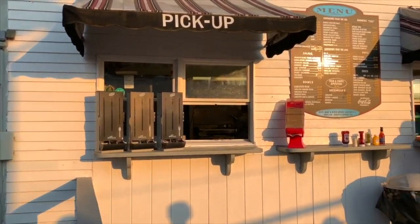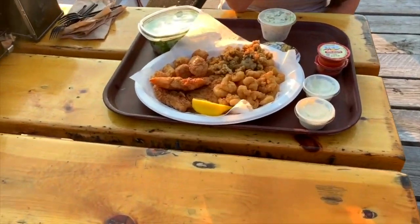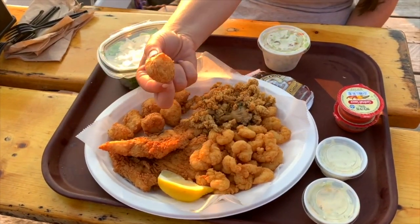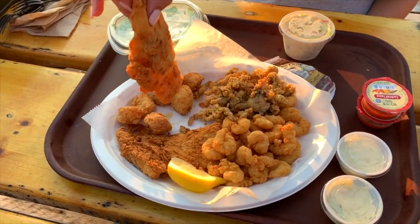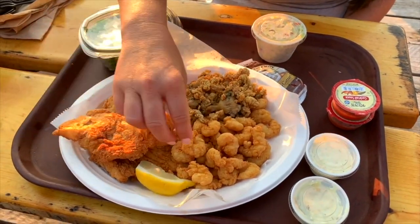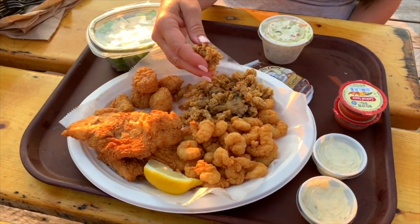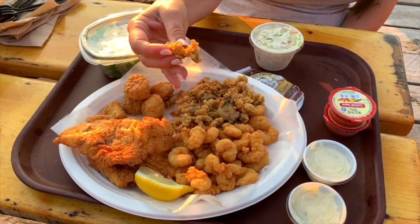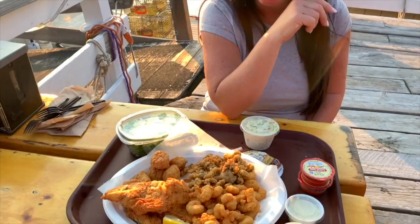So it looks good. Cute little place. Everything over the water. Look at that platter. Isn't that delicious? Scallops, fried haddock. Oh, that's a lot of fish. Then you got your shrimp. Oh, beautiful. And these are like clam strips. Oh, yeah. I'm gonna have one. Coleslaw. Is it good, honey? They're delicious. And a nice Caesar salad.